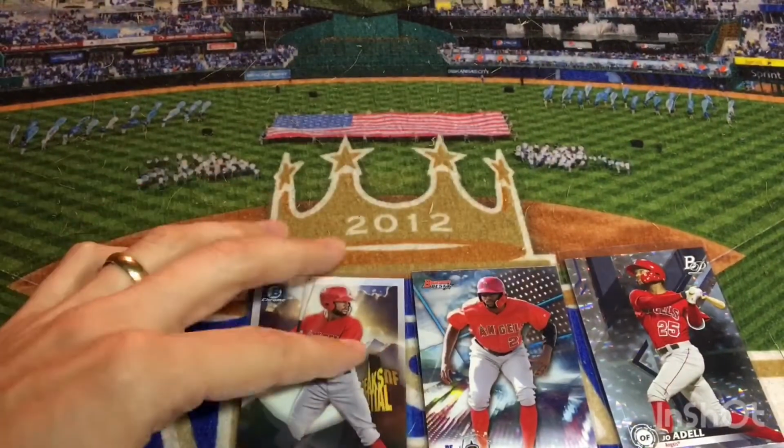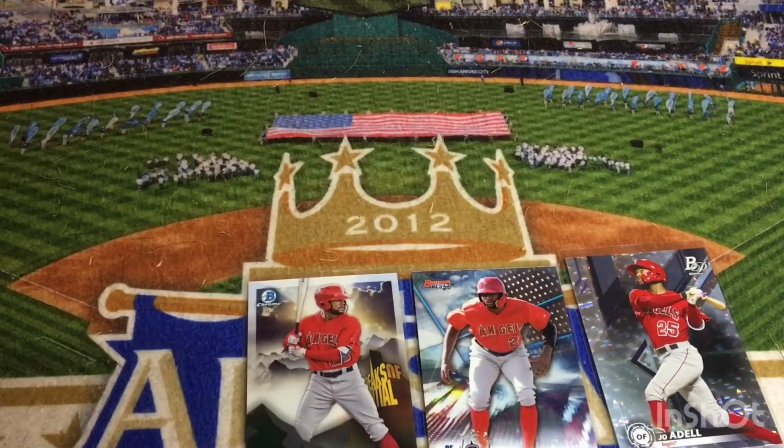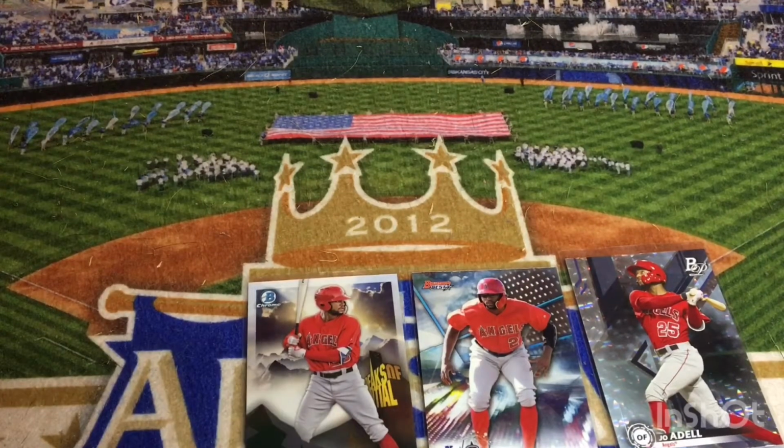Jo Adell was drafted straight out of high school in the 2017 draft. He was drafted number 10 overall. I believe that he was taken one selection after Keston Hiura. So he was a high school draft pick. Keston Hiura was a college player. So I believe the only players drafted in front of him who have actually made it to the major leagues have all been the college players. There's him and Royce Lewis, and then there's an Oakland Athletics outfielder, Mackenzie Gore, Hunter Greene, who are all high school prospects.